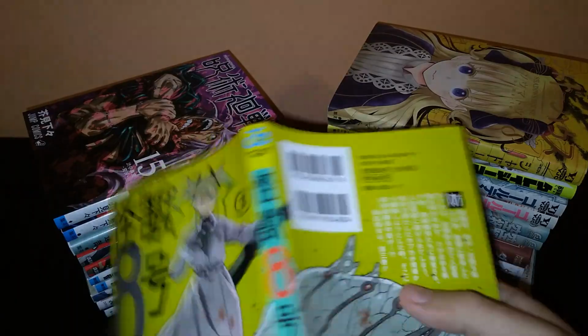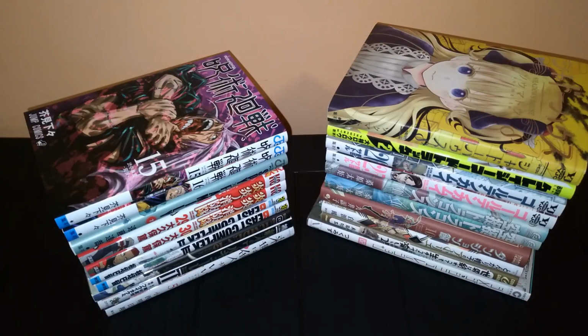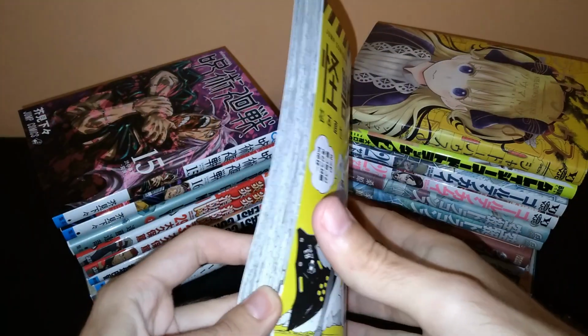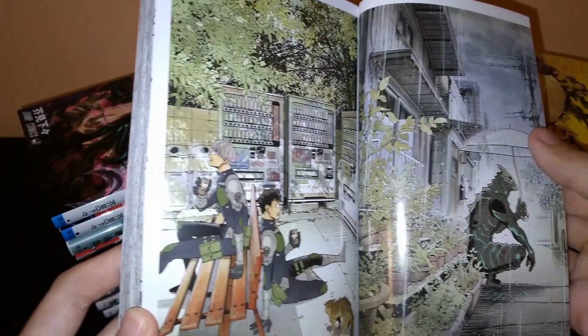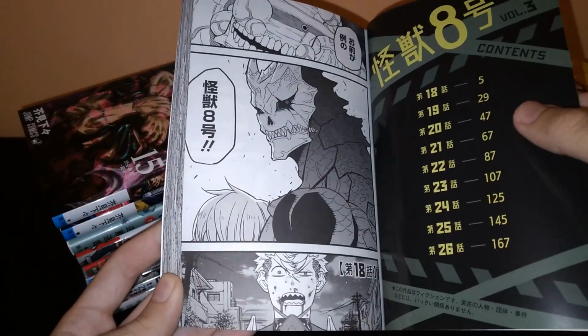Alright, here's a better view of the cover with a nice little bright holographic sheen. And here are the color pages. This series also just has phenomenal monster designs and, well, you know, the kaiju are really well drawn. If you're into that type of stuff, then that's another reason why you should consider this.